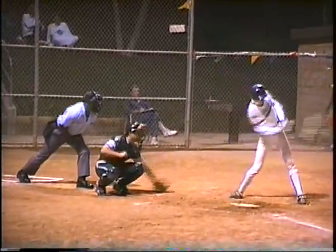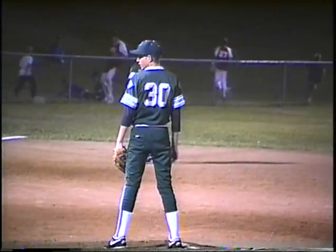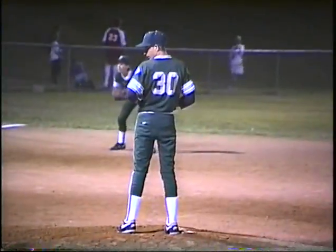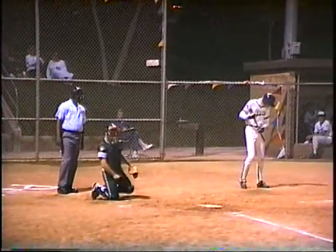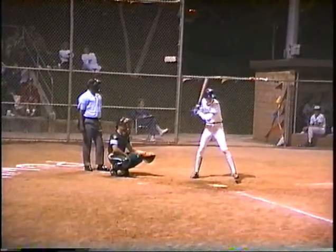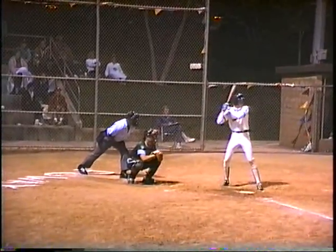Let's see if Jason Garrow can break up the no-no here. And he swings and misses. Strike 1. Here's the 0-1 pitch from Markley. Ball 1. 1 ball, 1 strike the count. Strike 2. 1 ball, 2 strikes. So Poway White, 1 strike away from being down to their last out. Let's see if they can keep it alive. This could be the greatest comeback in Pony history.